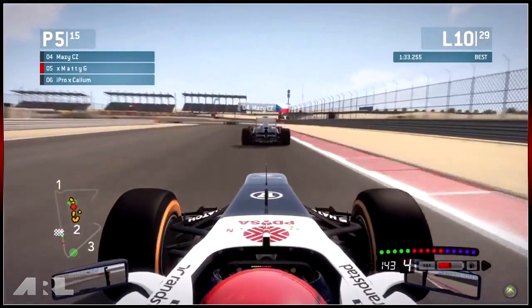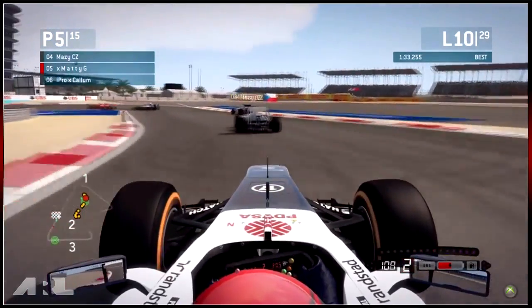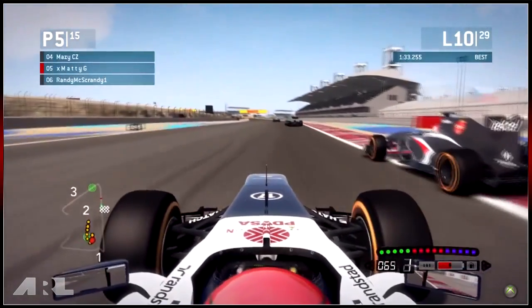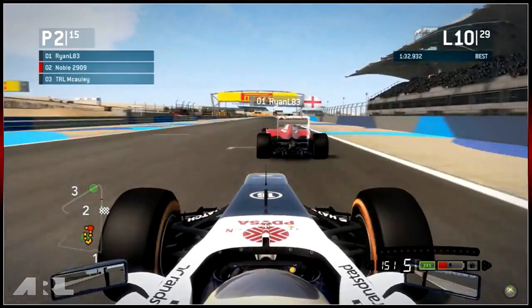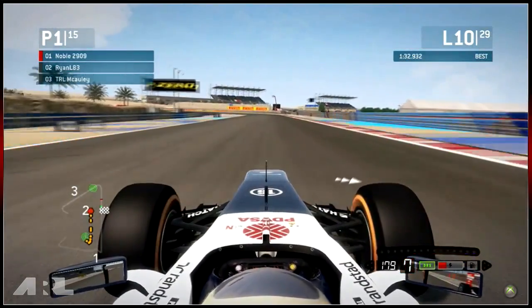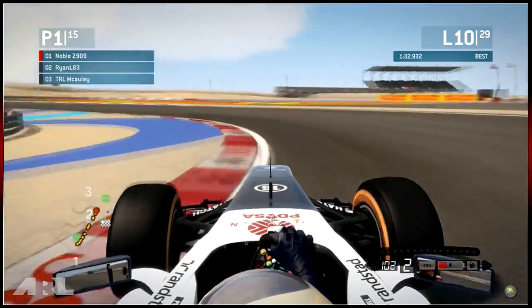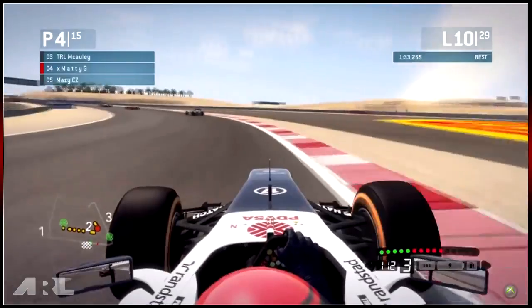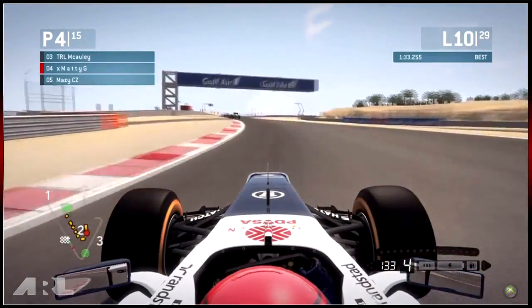That was a huge mistake, and of course I feel in some ways by Ryan, whose tyres look to be way past their best, and he's really struggling out there to hold on to his track position. As here comes Noble to the inside, as we saw Matty was battling with Mazy out of turn 10, and into the braking zone they go, and Noble is now of course into the actual race lead. But that was pretty key for McCauley.